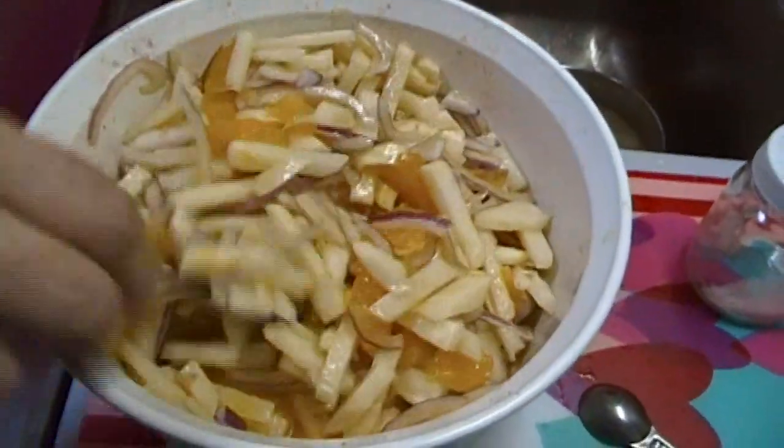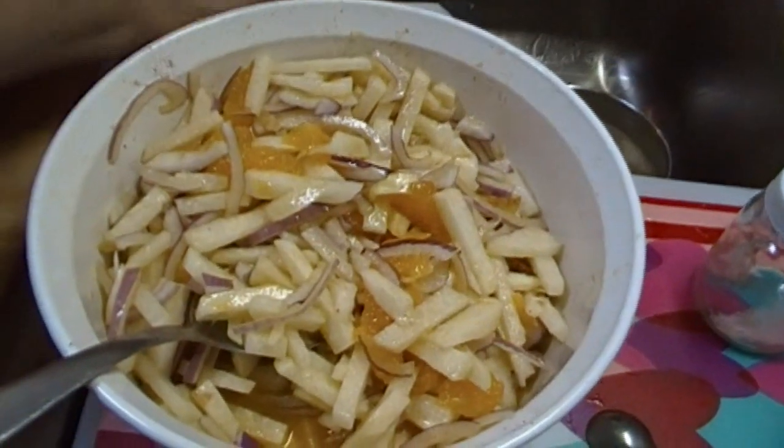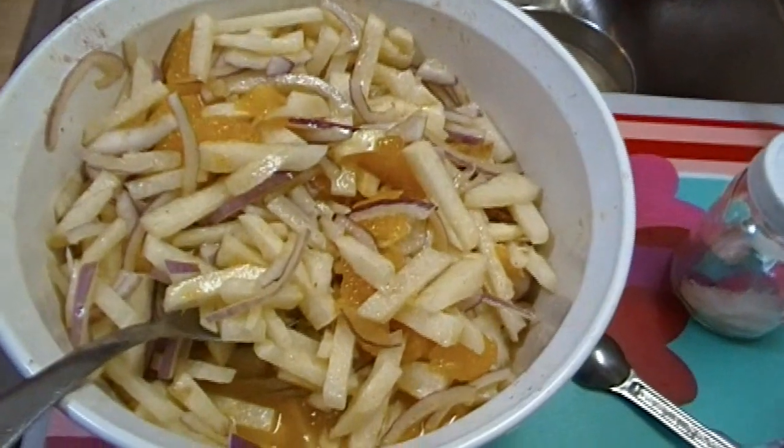And that right there, like I said, you could put some fresh cilantro chopped up in there. Fresh basil would even be good. Oregano, parsley, whatever you choose, it's going to be great.